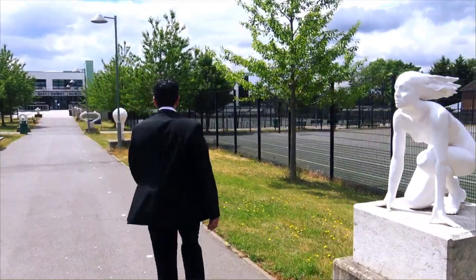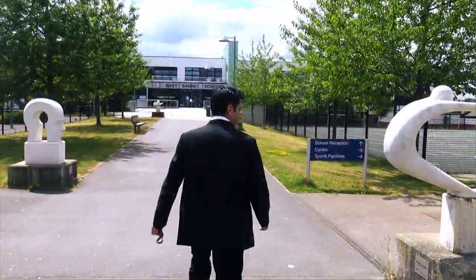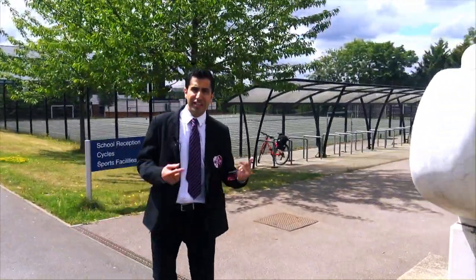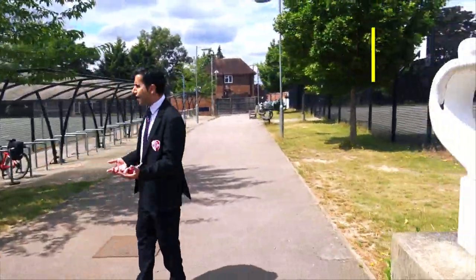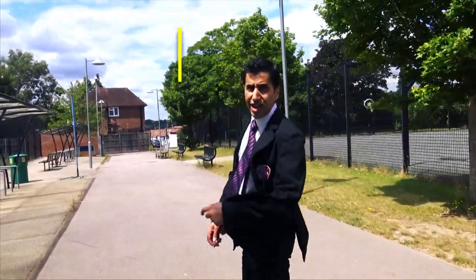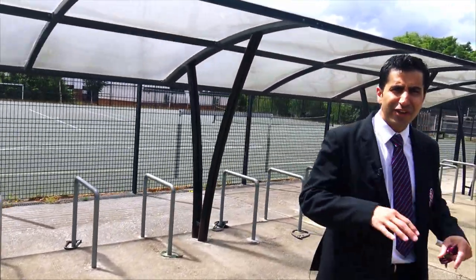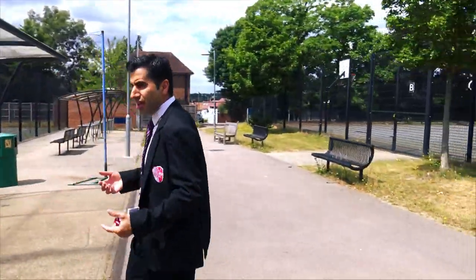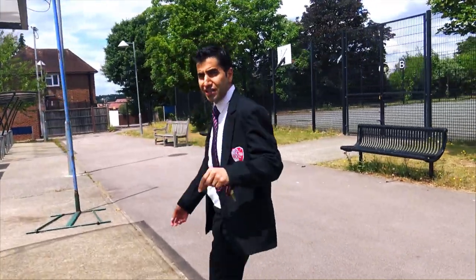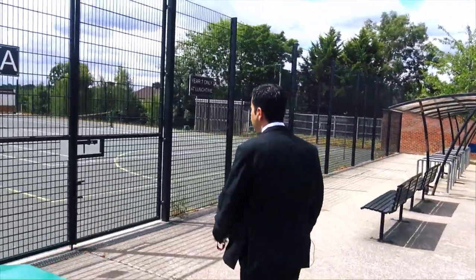Sculpture by our artist in residence. Come on. Okay, the first thing I want to show you is this. These are the MUGAs. Now, come on. This area here is just for you. No year 8, 9, 10, 11, or anybody is going to bother you here. This is specifically for year 7 to play, do what you want at lunchtime. Here you go.